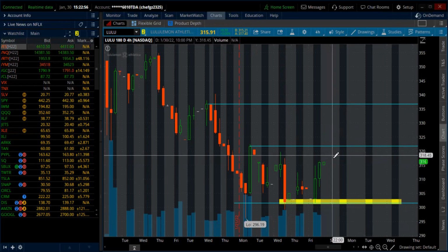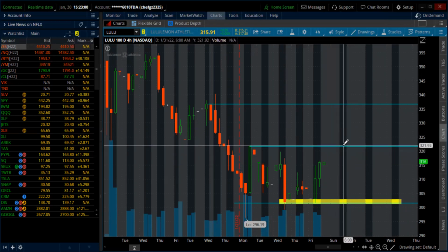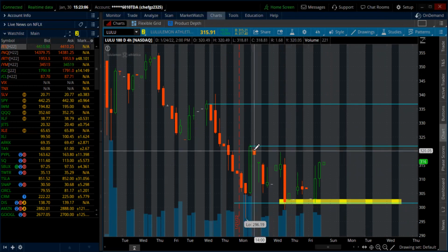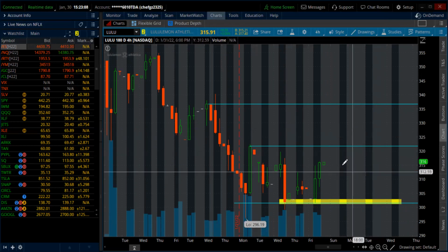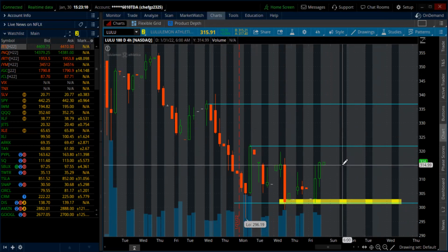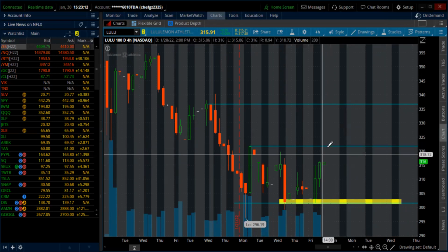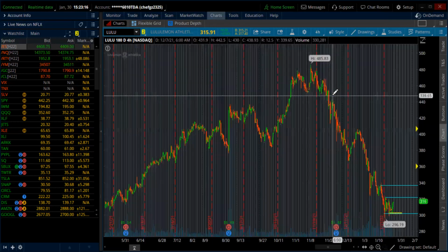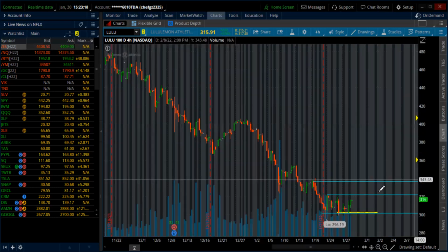Use the pre-market levels, guys, to break above or break below, however you want to trade it. But the safer entry would be over this green candle body, the 321.50, even psychologically 320 would be a little more safer, or early entry 315, whichever one you prefer, just anywhere above here for your target of 336. All right, so that's Lulu. That's going to be the first ticker of the week.